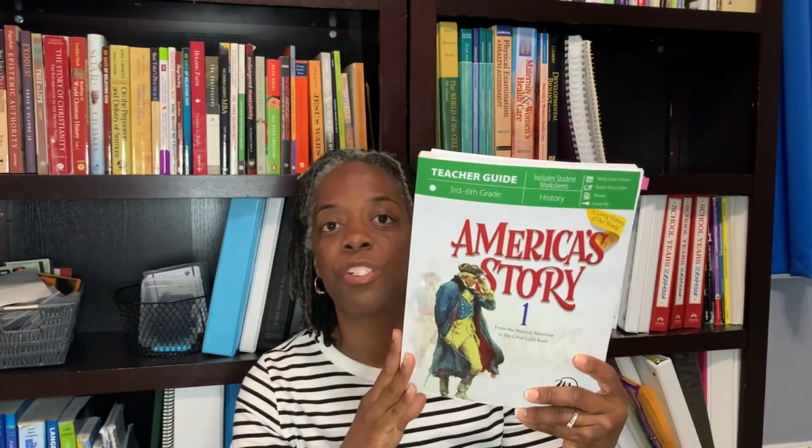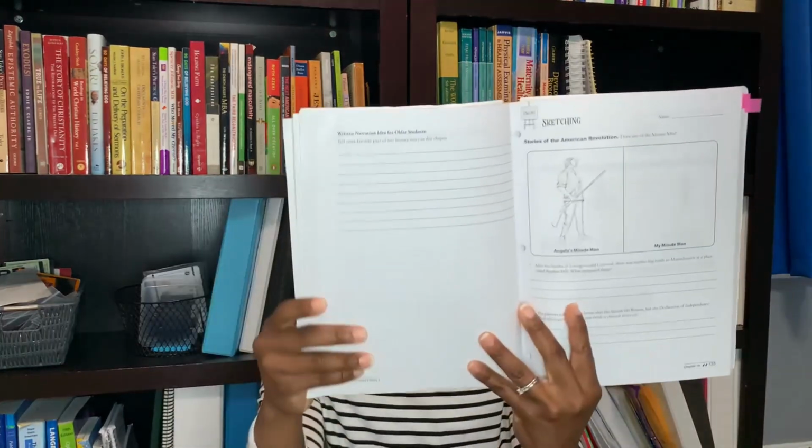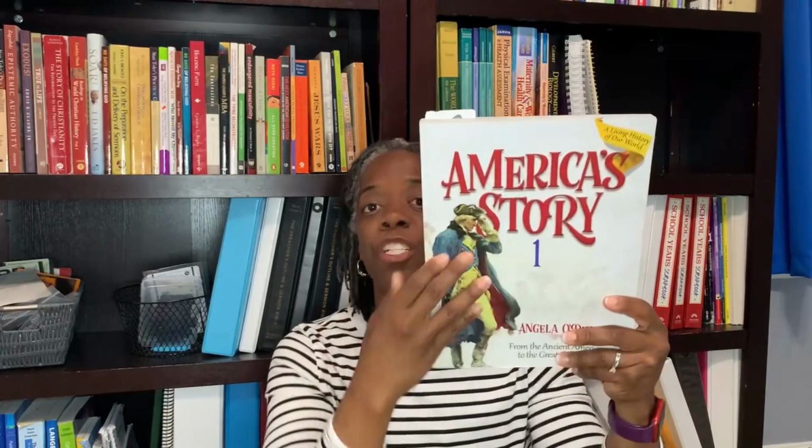And here is the teacher's guide. Within your teacher's guide, you're going to find all of your worksheets. You're going to get oral narration, written narration, drawing, sketch work, and geography work. There's also a glossary at the end. Here is your textbook, which has the stories within it.